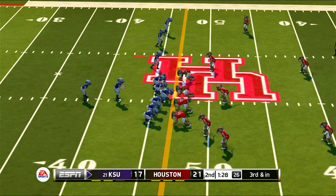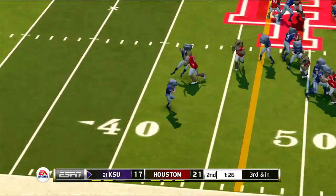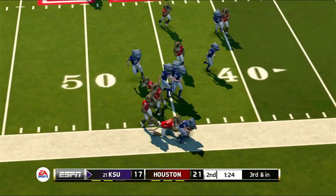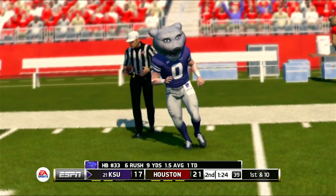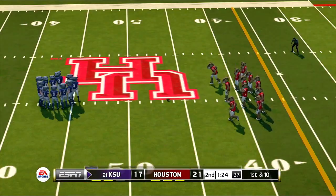Watch 14. Mike's 50. Pitches it. He's got the corner. He gets hit out of bounds at the 46. Gain of eight on the play. That makes it first and ten.